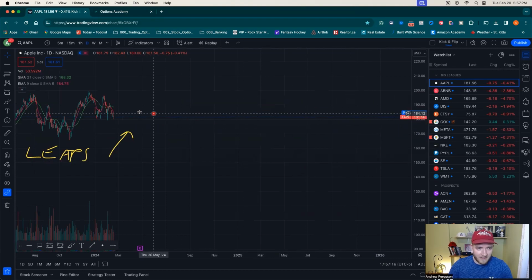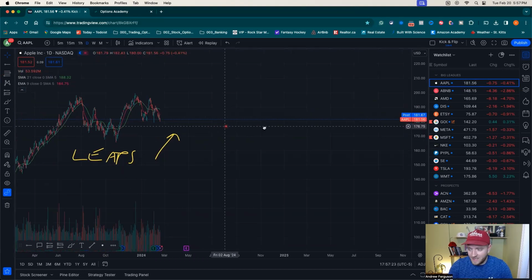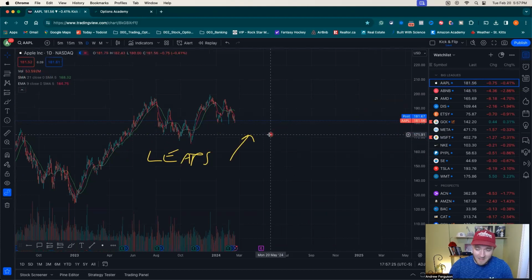So there's a lot of time for this to kind of move around and work. And as long as it goes up to a certain level, which I'll show you in a second, you're going to make money and you just have to wait it out. And it's a long-term trade where time is more on your side, given that you pick the right stock that has a good track record moving forward.